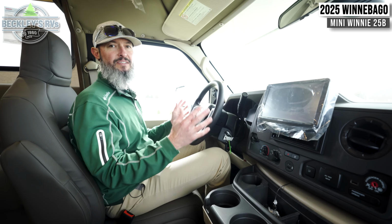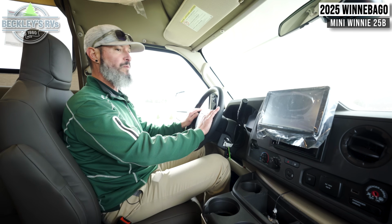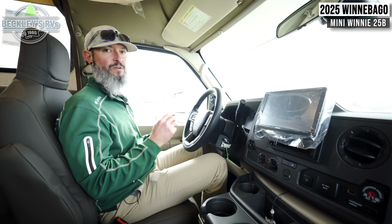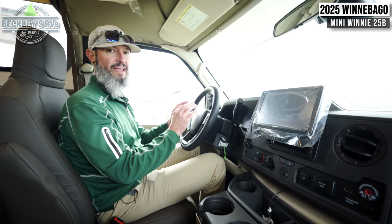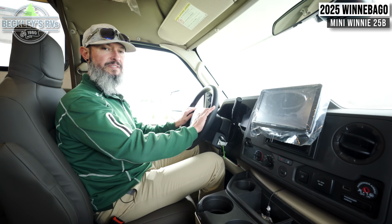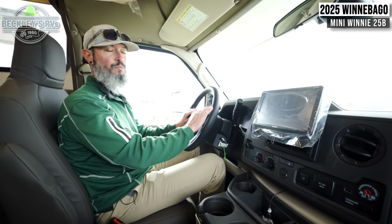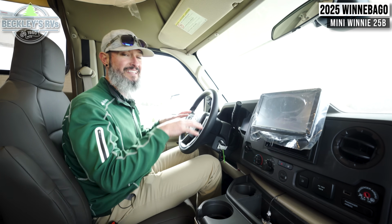Ford has been the best selling truck for 60-some years, and there's a reason because of that longevity. We're matched here with a V8 Ford that's got a lot of horsepower, a lot of torque, and it's great for this size setup because, as I mentioned on the outside, weight capacities. This thing can tow easily 5,000 pounds, and if I'm not mistaken, a hair over 4,000 pounds of carrying capacity inside the motorhome.